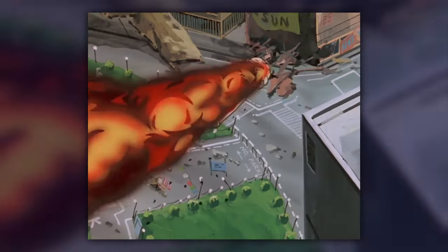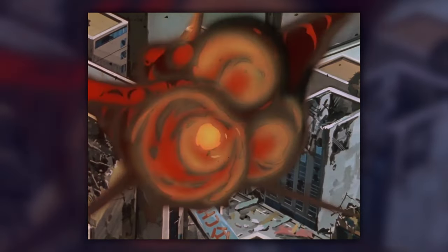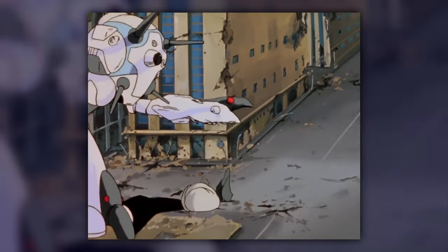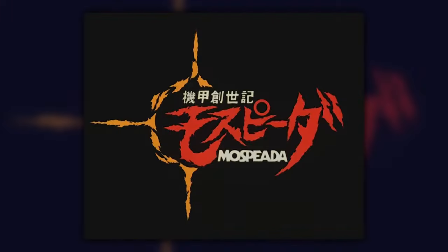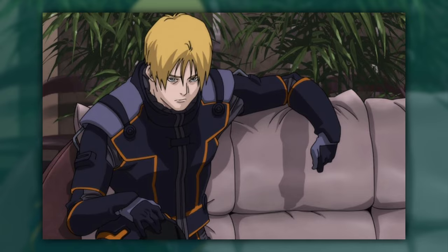This posed a problem for Harmony Gold, since Macross, the longest show in their catalog, only clocked in at 36 episodes. Masick noted similarities between Macross and two other series in Harmony Gold's possession, Super Dimension Cavalry Southern Cross and Genesis Climber Mospiada. Mospiada? Can we just drop the... I don't know how to pronounce things.